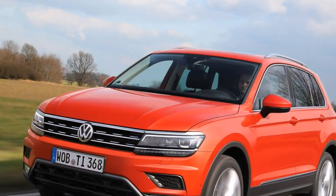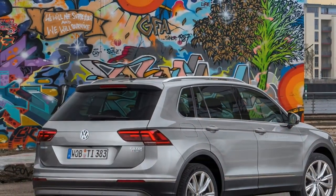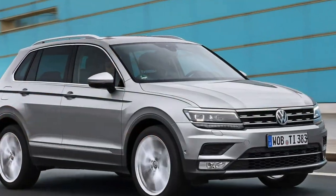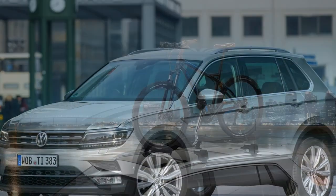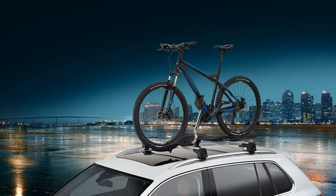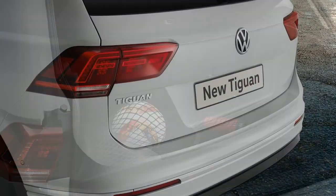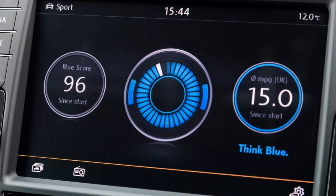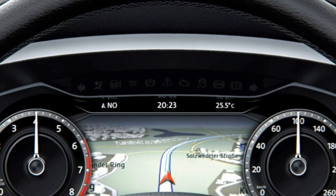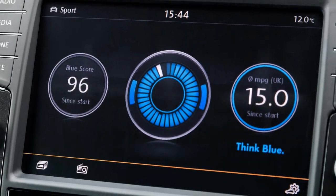Tiguan range. Next up is a 150 horsepower 2.0 TDI with 340 Nm of torque, available with a choice of front or all-wheel drive, manual and DSG gearboxes. All versions are capable of completing the 0 to 62 miles per hour sprint in 9.3 seconds, while manual versions will top 127 miles per hour. The DSG equipped models will reach 125 miles per hour.